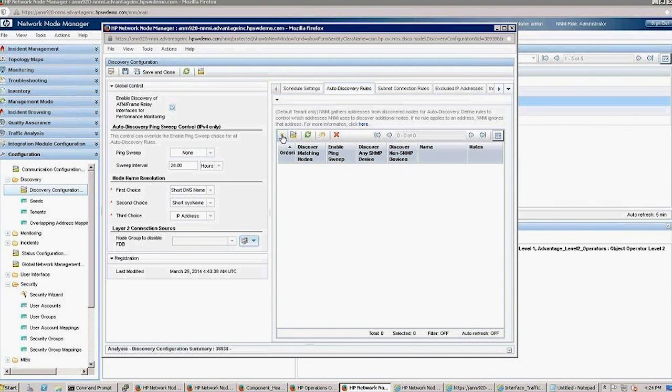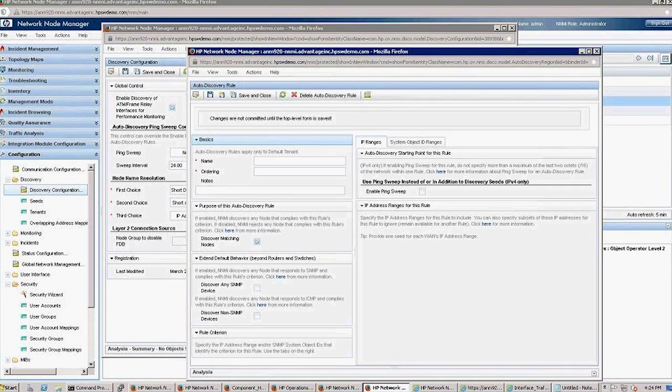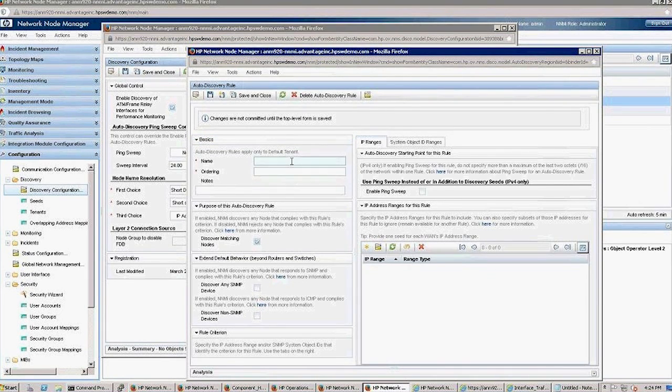Next, we get into the auto-discovery rule, which brings us to this particular window where we can provide the name of the auto-discovery rule and the ordering as well. Now, ordering is really a ranking. I can have multiple auto-discovery rules set up inside Network Node Manager, but by putting an ordering number, I can rank which rule I want to run first. Or I can prioritize my auto-discovery rules, in case they overlap on different regions, to run in a particular prioritized order.